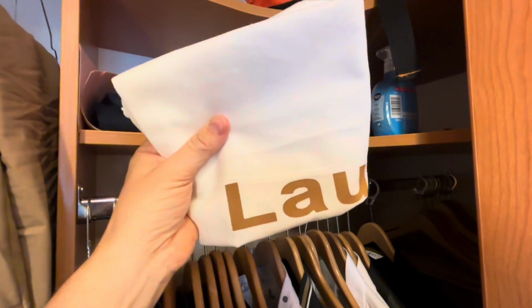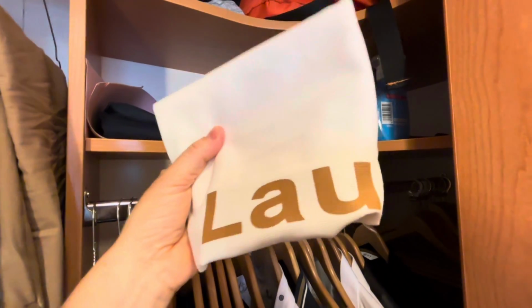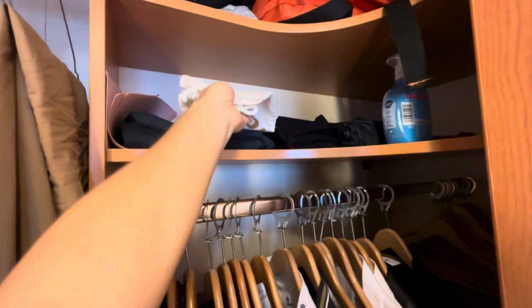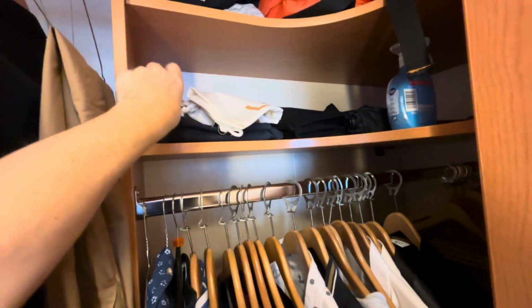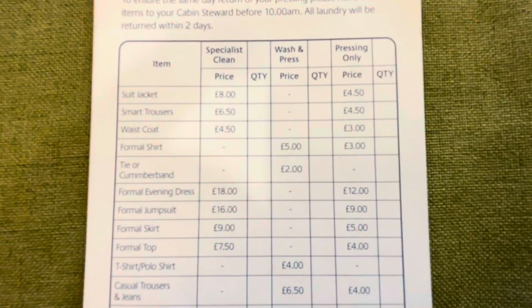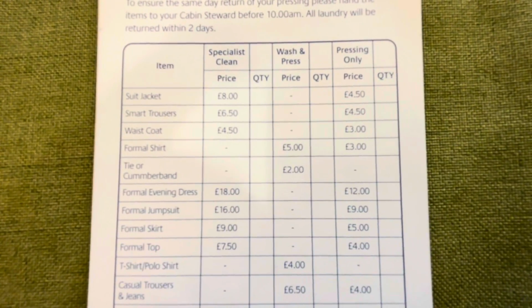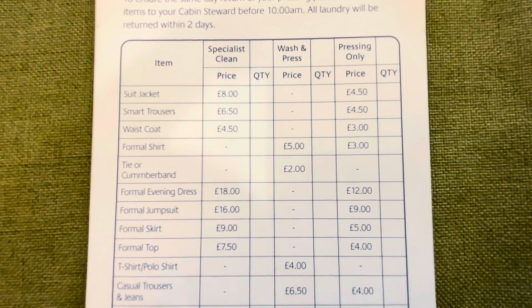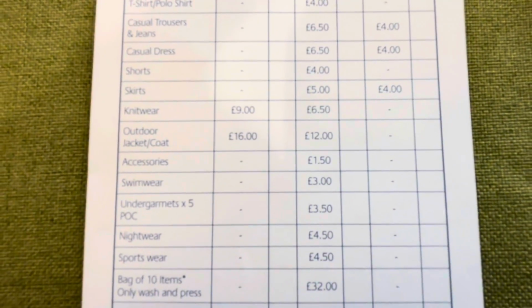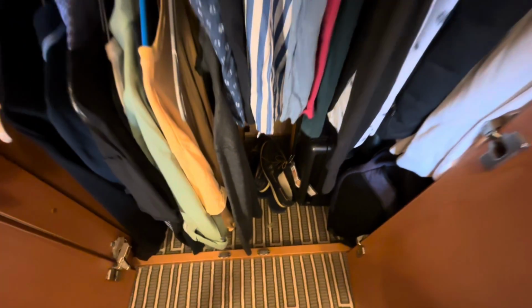Now, we sometimes get a little bit of laundry done when we're on board. We didn't have the laundry bag when we embarked. Just ask your cabin steward or stewardess if yours is missing. Let's have a quick peep, shall we, at some of these prices. Honestly, I think in comparison to hotels we've stayed in, these prices are actually very reasonable. Yes, there are laundrettes on board if you want to do your own. I'll show you one shortly. Yes, there's also lots of floor space for you as well.